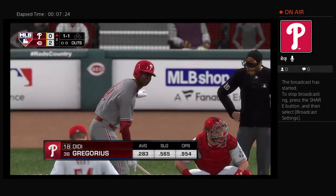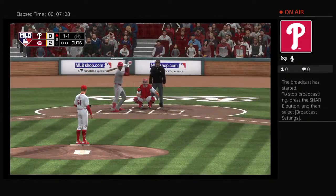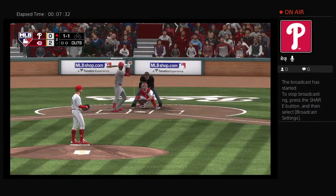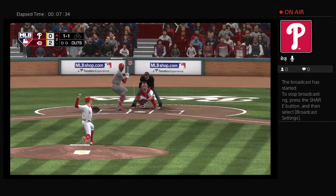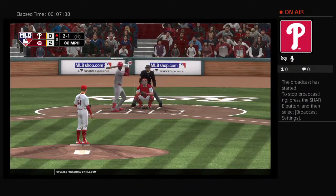All set for the start of the inning. He's ready for his first at-bat of this early season contest. Here it comes on 1-1. Off the outside that time as the breaking ball can't catch the zone.